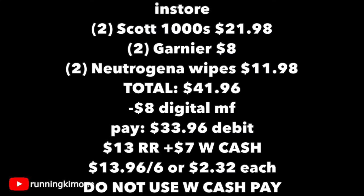Okay, so looking at this basket, again, we're doing this in store. We're grabbing 2 Scott's for $21.98. Don't forget we have a $1 digital coupon to load, 2 Garniers for $8, and then 2 of the Neutrogena wipes priced at $5.99 for $11.98. Adding all of those items up, the total is $41.96. We have $8 in digital coupons melting off, $1 for the Scott, $3 for the Garnier, and $4 for the Neutrogena wipes. With your debit card, you're going to pay $33.96.